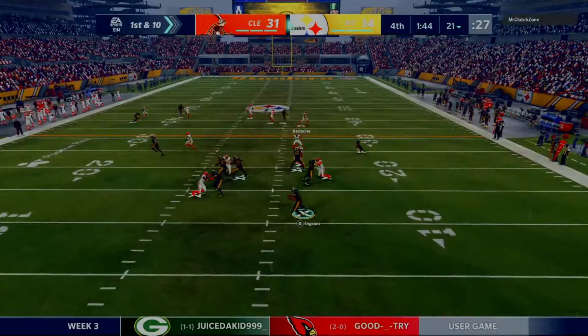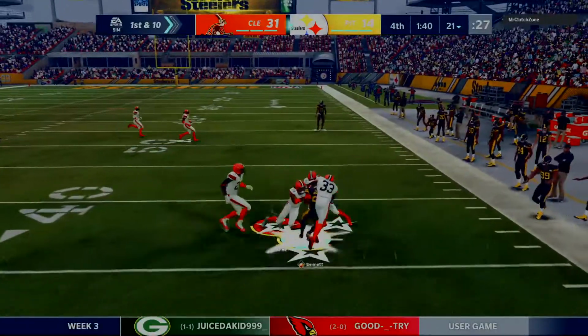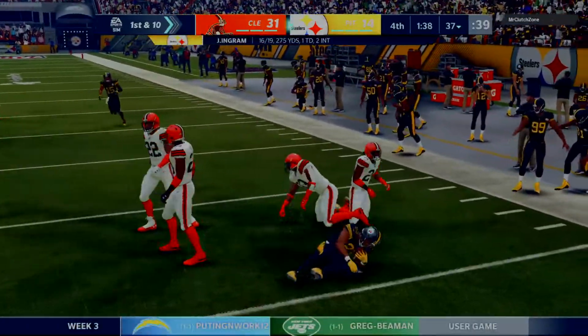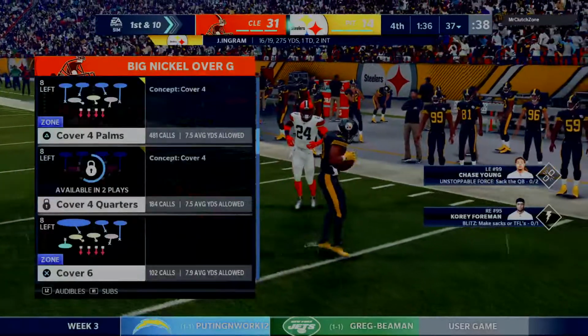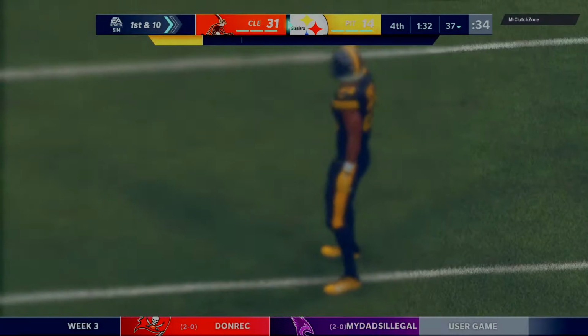Throwing after the interception, Ingram. And he's got his man out of the backfield. That's complete. And he's taken down, but able to slip across the 35. The catch and run there, good for 16 and a first.